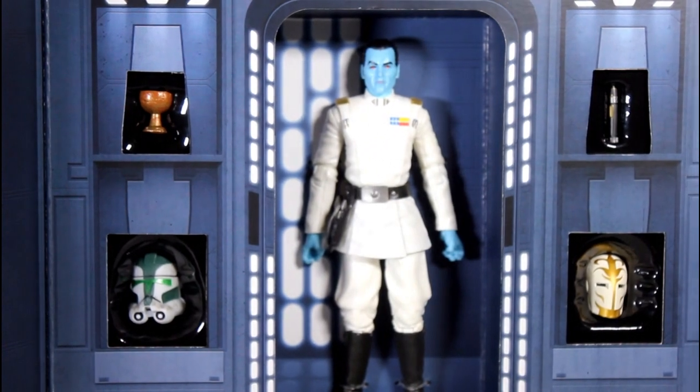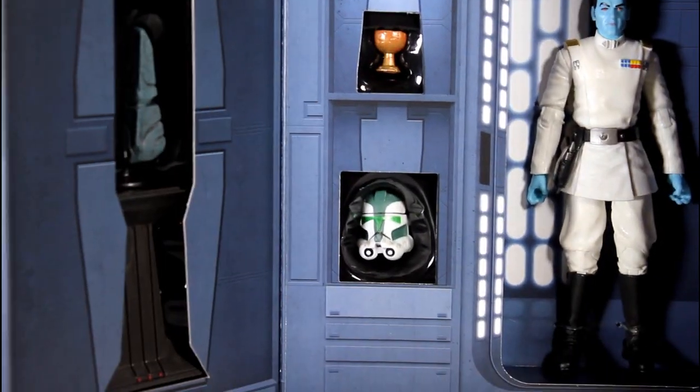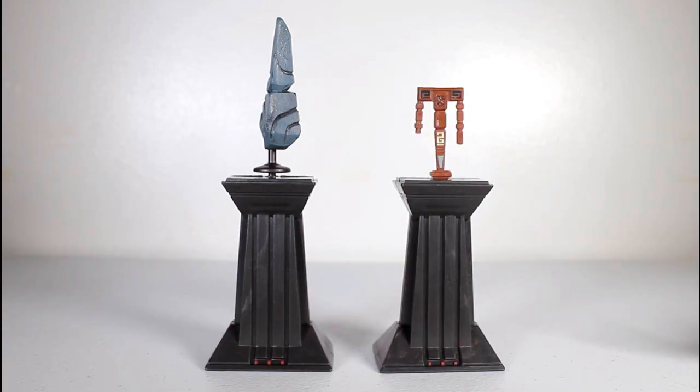The whole thing is themed to Thrawn's office, and you can see each of his accessories is inset with its own little display. So that's pretty awesome. Let me just give you one more look at the wider thing. Ta-da!